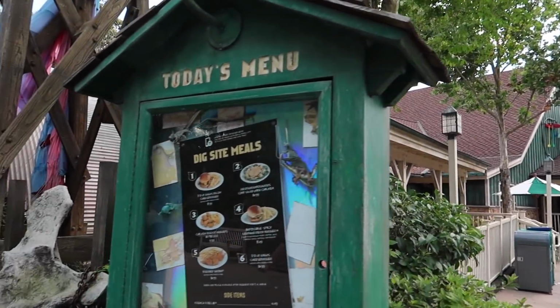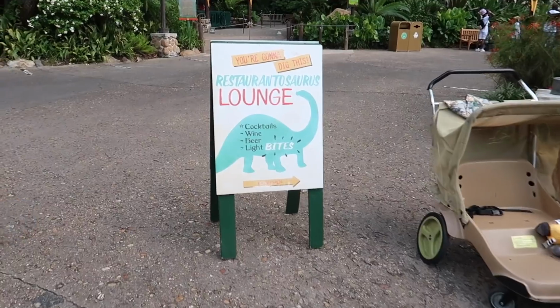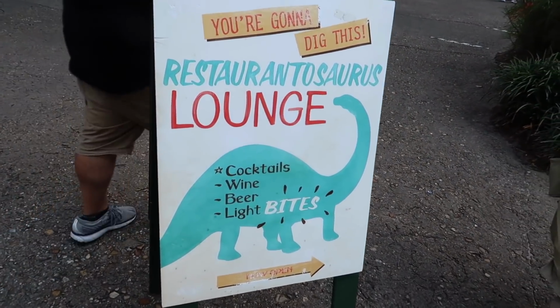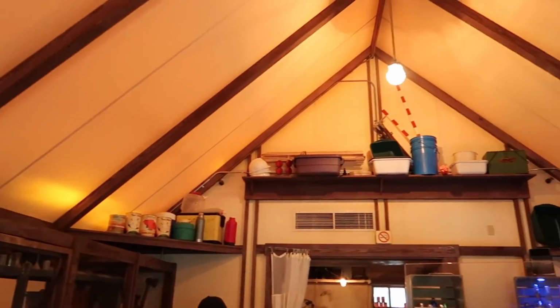I like that there's more and more vegetarian options, so it looks like it's just very simple things, so we'll see what we get. Cocktails, wine, beer, and light bites. It says you're gonna dig this. Oh, you're gonna dig it. I amended my previous statement. I have dined inside of here before. I had just never come in through the side entrance with the lounge, and I had never been in that area. But it has been a really long time since I've been in here in Restaurantosaurus.